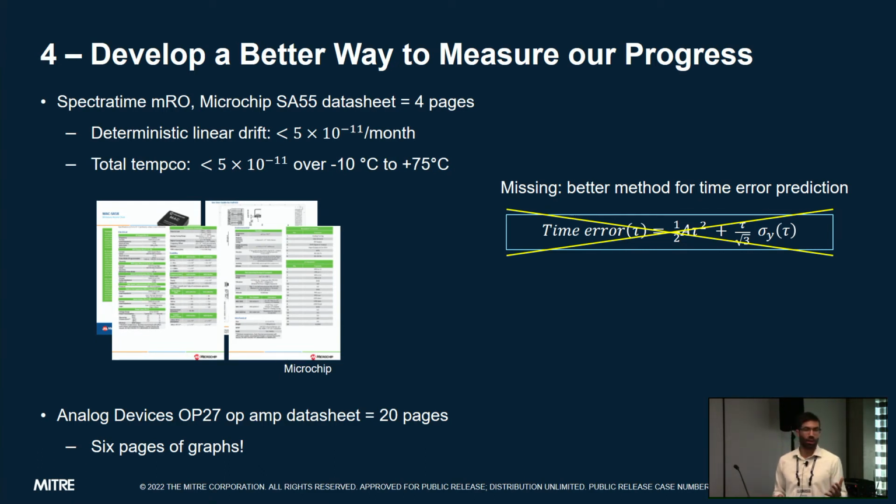A standard way of measuring retrace is not given. A lot of information is missing. Now go to a single op-amp. Analog Devices OP27, famous, awesome. 20 pages of information.